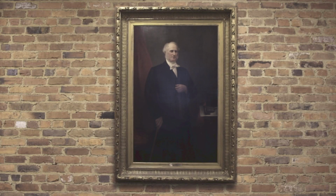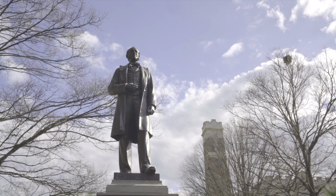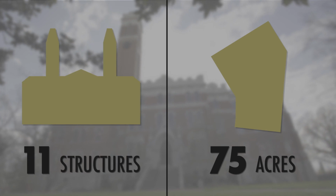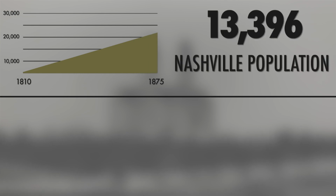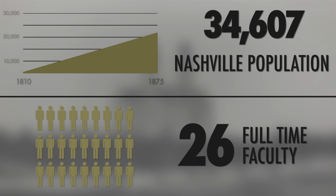The year is 1875. Commodore Cornelius Vanderbilt gave the $1 million gift that founded Vanderbilt University just 2 years ago in 1873. The campus is 75 acres and includes 11 structures. Ulysses S. Grant is President of the United States, and Landon Cable Garland is Chancellor of Vanderbilt. The population of Nashville is approximately 34,607, and there are 26 full-time faculty members at Vanderbilt.